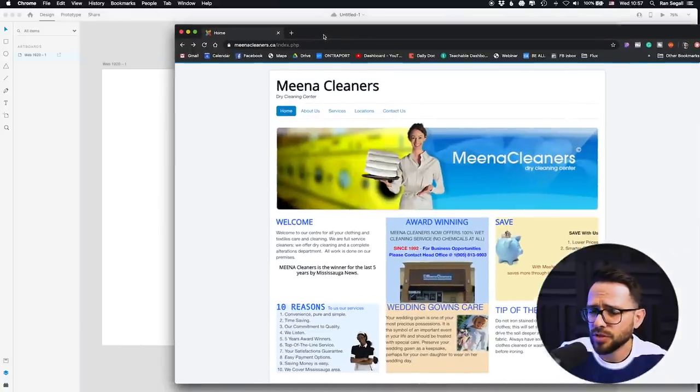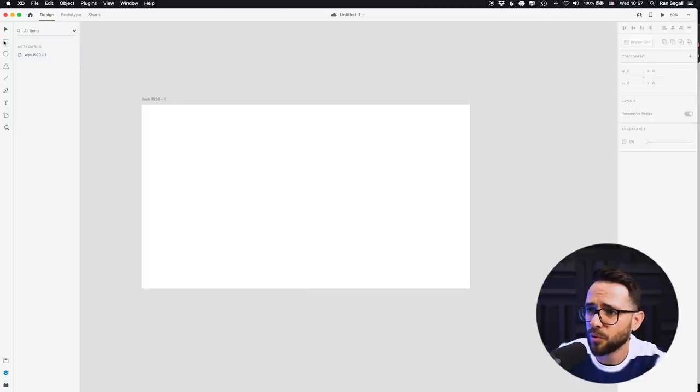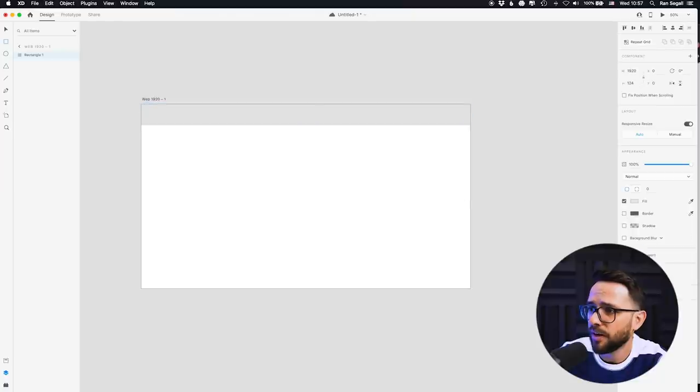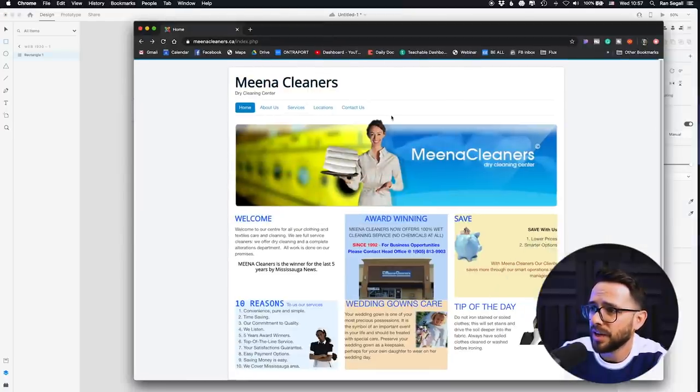So the first thing, usually I wireframe with pen and paper, but because I want you to be part of the process, let me switch over to XD and sketch this out, do the wireframe within XD. First thing, I'll put the navigation up at the top. I'm not going to mind about colors right now, but there's no reason to have this navigation below the logo here.